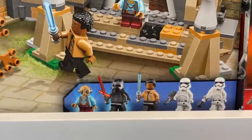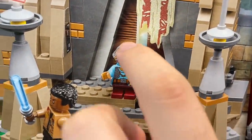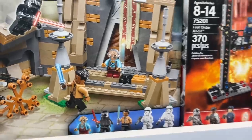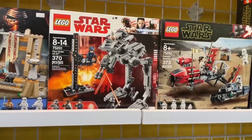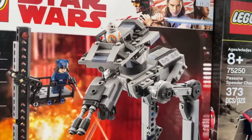And it's kind of nutty because it comes with a unique figure. Maz is only in this set, and it's a unique mold and everything. So it's bonkers that it hasn't gone up in price. And then check this out. This is the all-time most hated Lego Star Wars set of all time.